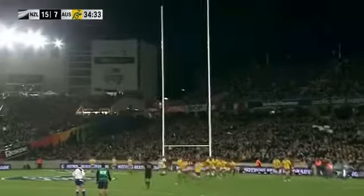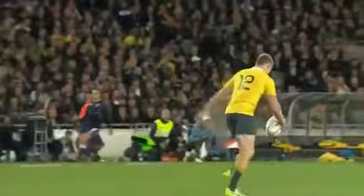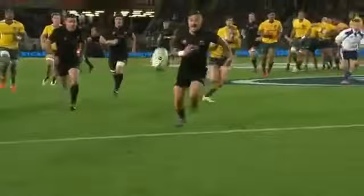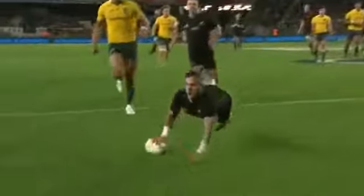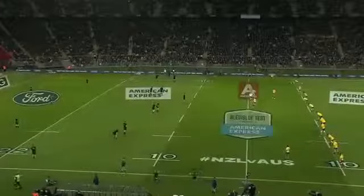Barrett looking to land his first goal of the night, and he can't do that either. So three unconverted tries, 15 points to 7. Well, perfect technique from TJ Perenara. And he's become something of a try-scoring machine in recent weeks. He got a couple in Durban.